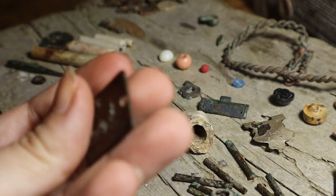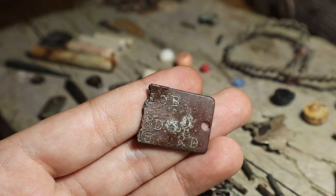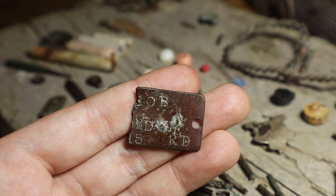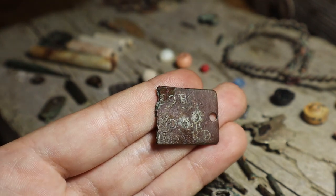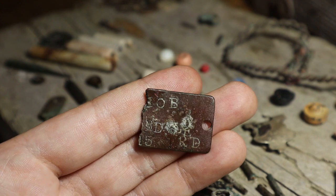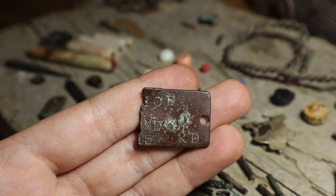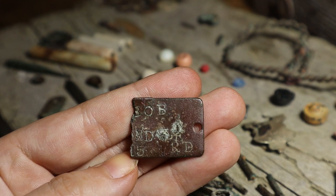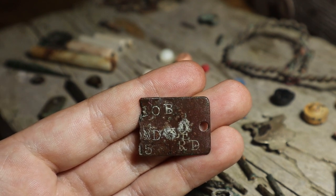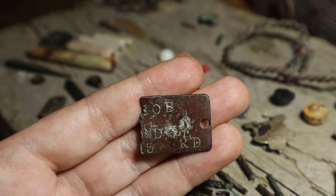So then we have this, which, if you can see at the top, says Bob. And then it says Ondale 15 RD, which we assume means road. So we're thinking this might be a dog tag of a dog named Bob, and that this was probably his address. But unfortunately, we've only got half of it. It's a shame, isn't it? And I can't think of a place on Dale, so that might be a second name.